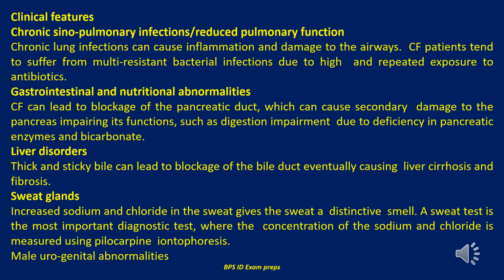Next we will discuss liver disorders of cystic fibrosis. Thick and sticky bile can lead to blockage of the bile duct, eventually causing liver cirrhosis and fibrosis. Regarding the sweat glands, increased sodium and chloride in the sweat gives the sweat a distinctive smell. A sweat test is the most important diagnostic test, where the concentration of the sodium and chloride is measured using pilocarpine iontophoresis. Male urogenital abnormalities can also occur.